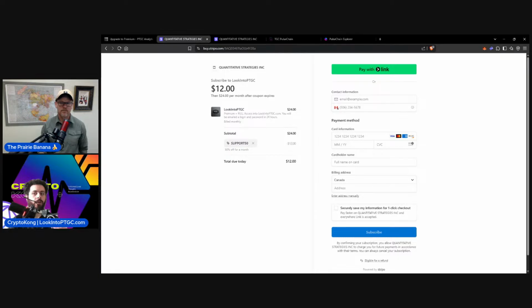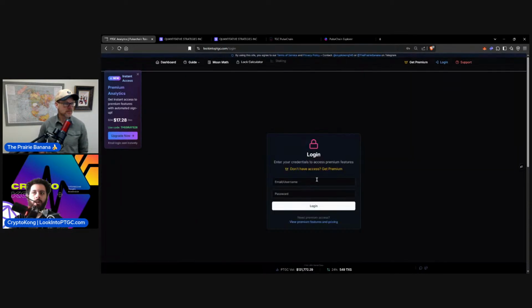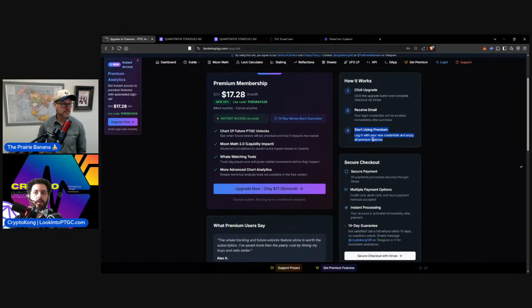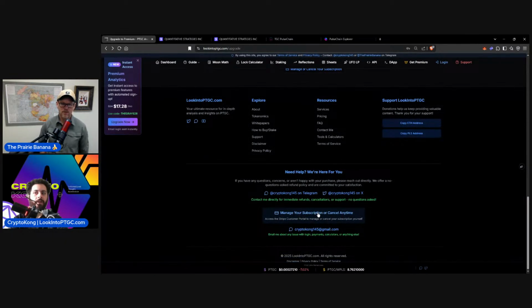Keep in mind, you can sign up and you'll get an email with your account. It'll tell you to click upgrade, you'll receive your email, and your email will contain your login and your password for the login on the site right here. Then you can start instant access. As soon as you upgrade, your email should be sent within seconds, and you should be able to get access there. If you want to cancel, you can come down here into the site. Either message me or Prairie Banana, and we'll handle it for you, no questions asked. On top of that, you can just click here to manage your subscription.